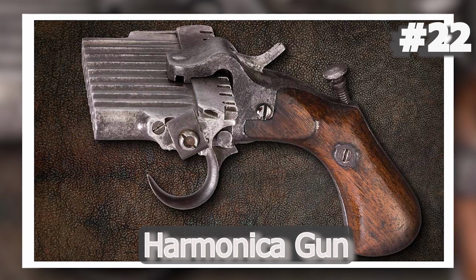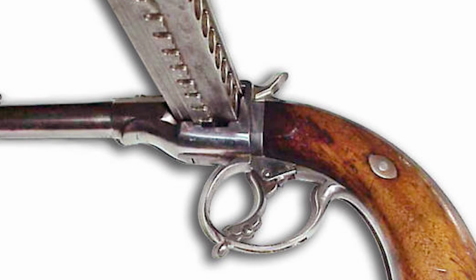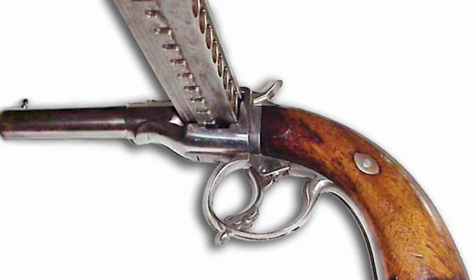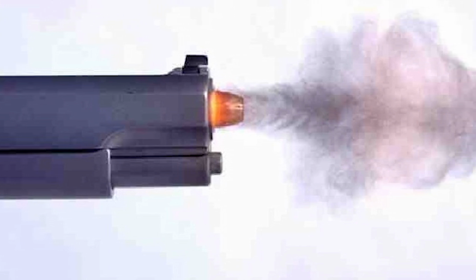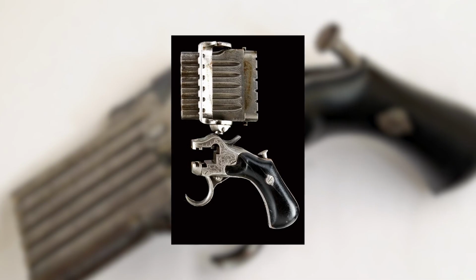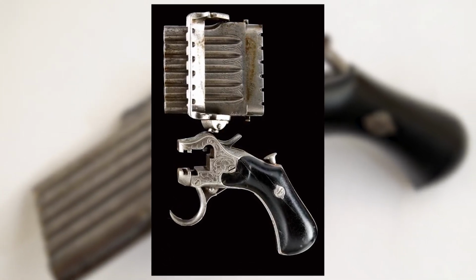Number 22. Harmonica gun. The harmonica gun, invented by Jonathan Browning, is another fascinating weapon. This long-barreled firearm, featuring a sliding magazine that manually aligned each cartridge with the barrel. Although it was an innovative concept, the gun had significant drawbacks, such as overheating and the risk of chain firing, which could cause all the cartridges to discharge at once. Despite these issues, the harmonica gun showcased the ingenuity of gunsmiths trying to increase firepower during the Wild West era.